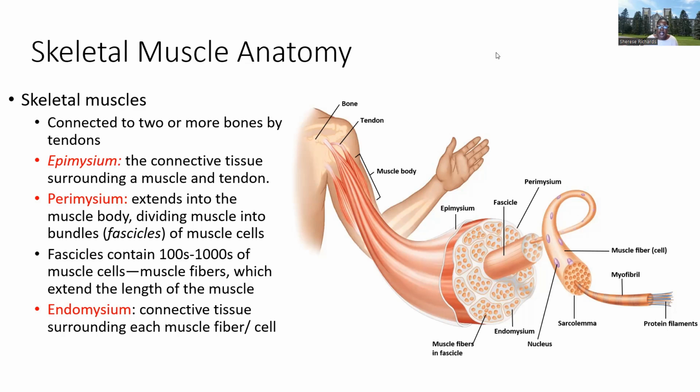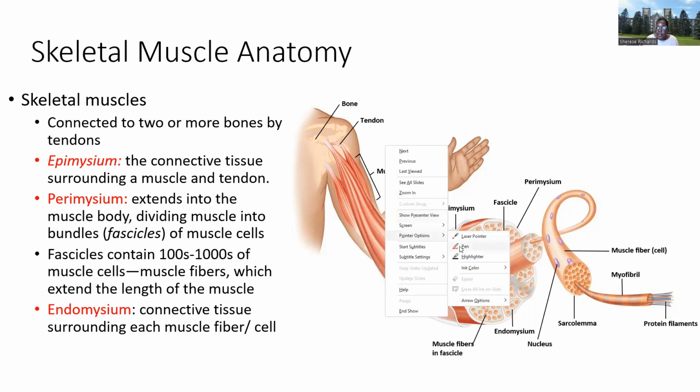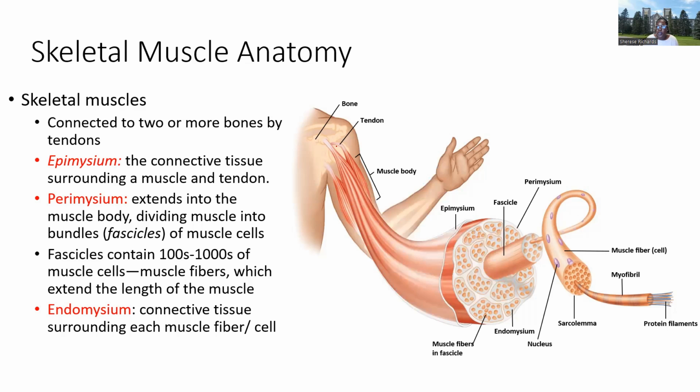So let's zoom in here and talk about the function and more so the structure of what skeletal muscle looks like. And then we'll talk about how that innervation actually takes place. How do we go from having an action potential on a neuron to actual contraction of muscle? So the structure of muscle is that it is connected to two or more bones with the help of a tendon. All muscles are usually attached to a non-contractile portion, which is called the tendon. And if we look at muscles, they're typically suspended between two bones.